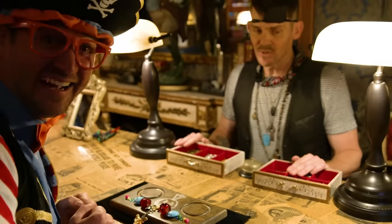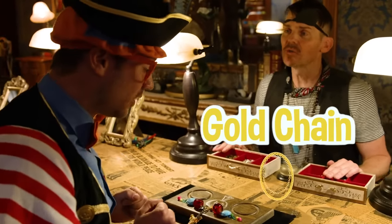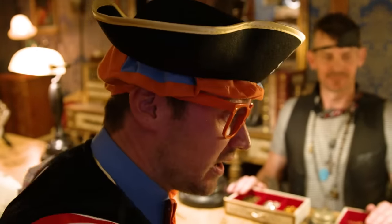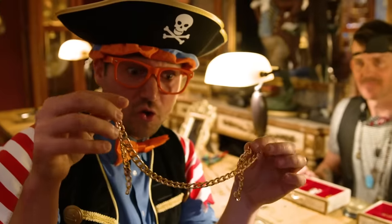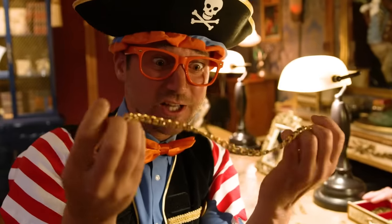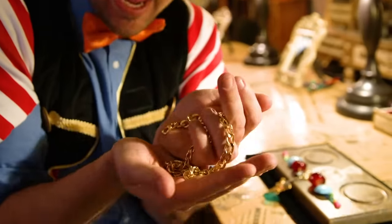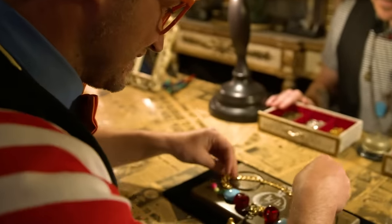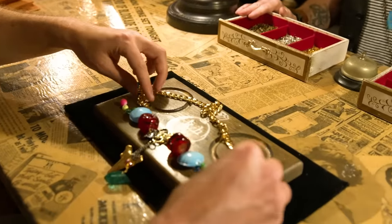Now, what we need to do is add the solid gold chain. Remember that chain from earlier? It's solid gold. Whoa, look at it! It's so heavy! Okay, let's add it. Let's put it like this. There we go.